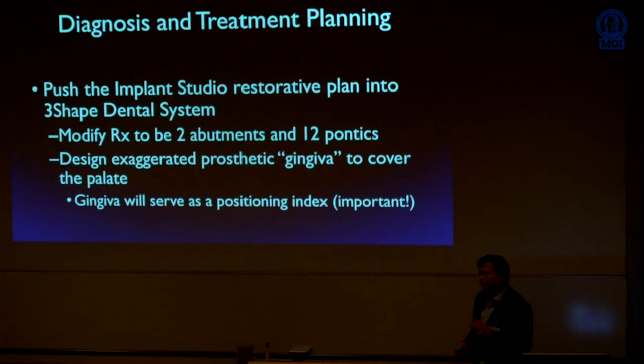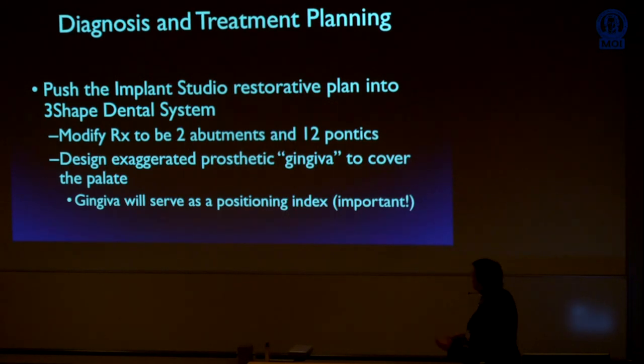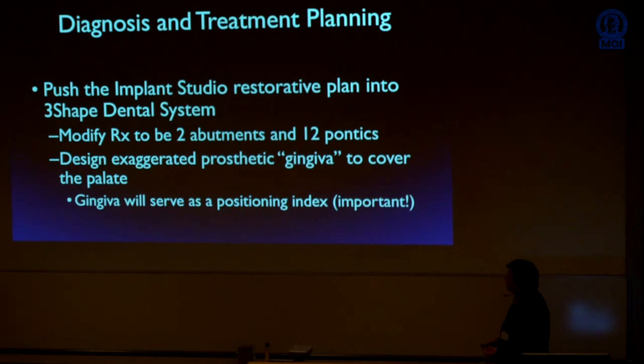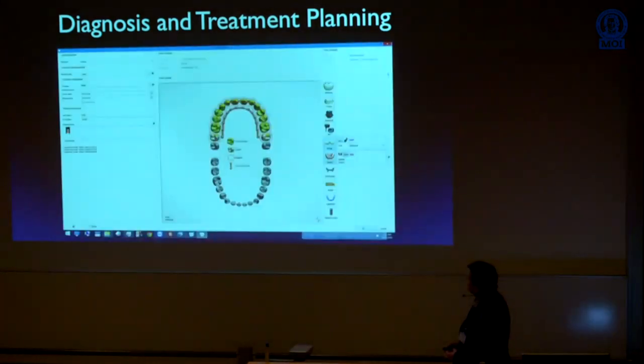At this stage, we have to trick the 3Shape software. We modify the prescription to be 2 abutments and 12 pontics. That's not what our plan is, but we have to do that so that we can design an exaggerated prosthetic gingiva to cover the palate. And that gingiva serves as a positioning index for the positioning of the PMMA provisional.